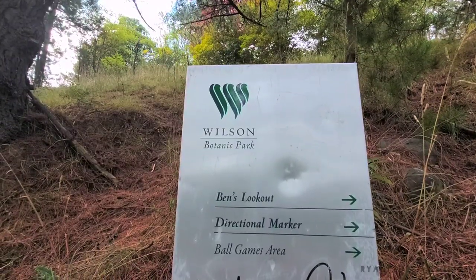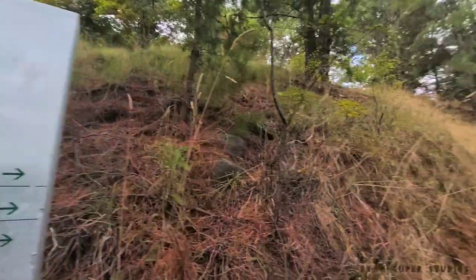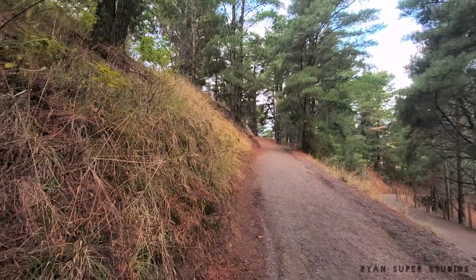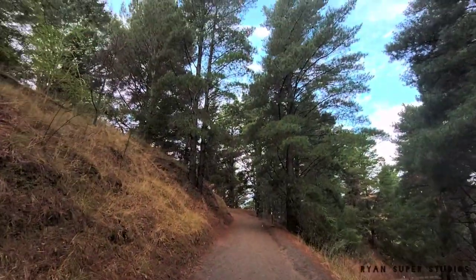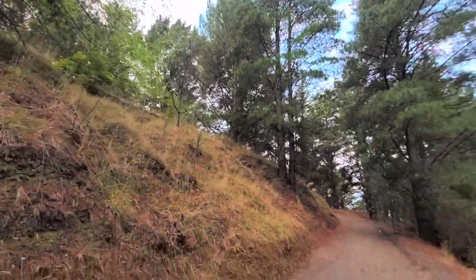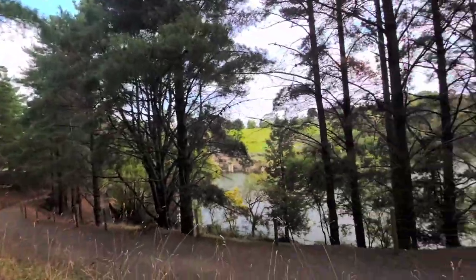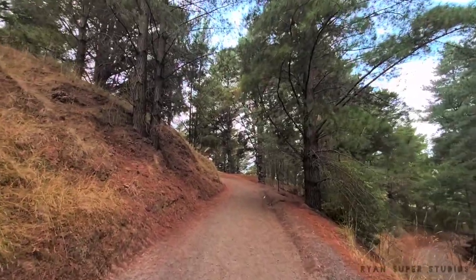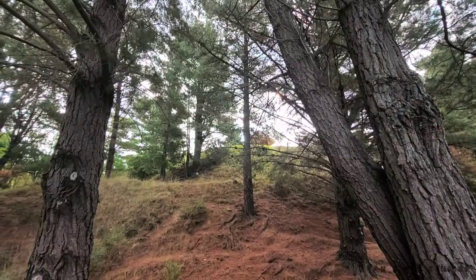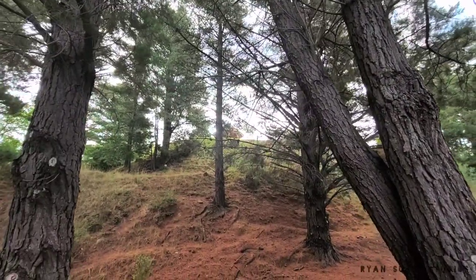Okay, the lookout, guys, is this way. So let's go. Wow, greens everywhere. The lake is just down there, and we are looking for the lookout. I think that's the lookout there, guys. Can you see it? I don't think you can see it.